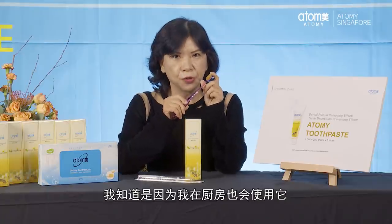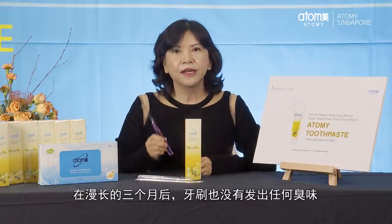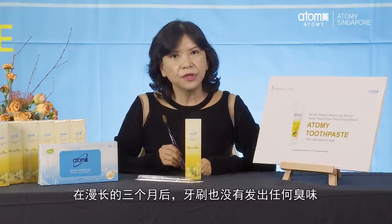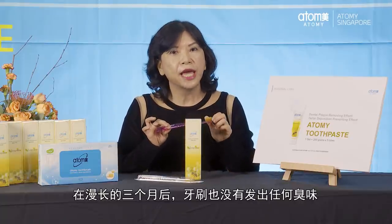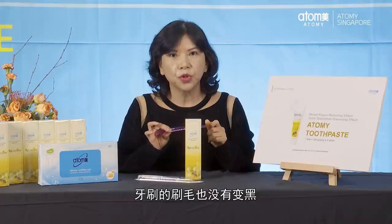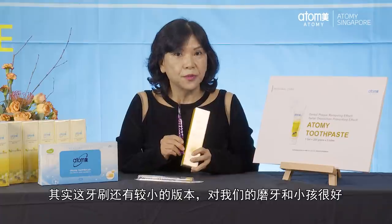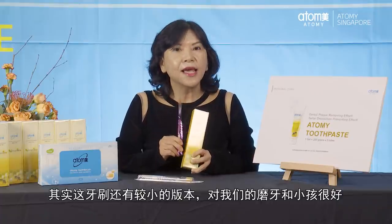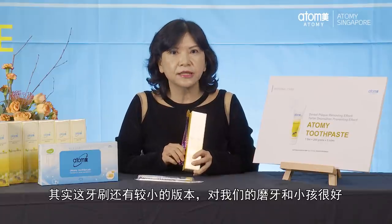In fact, I noticed this because I use it for kitchen purposes. And after a prolonged period, almost 3 months, the toothbrush never formed any bad smell. And also, the color of this toothbrush head never changed. These two together, I call them a couple. In fact, there is still another toothbrush which is of smaller size, a compact size. And that is good for our molars and for young kids as well.